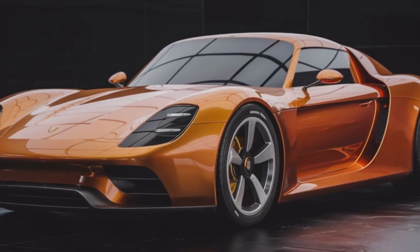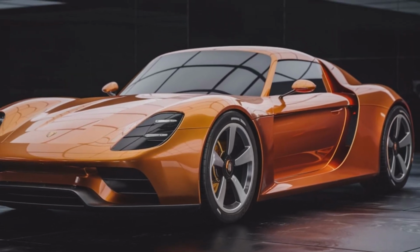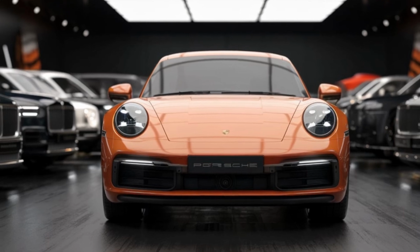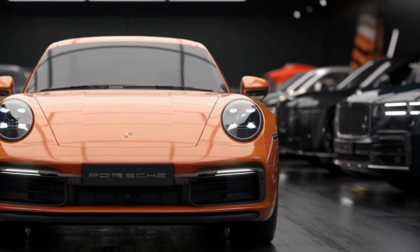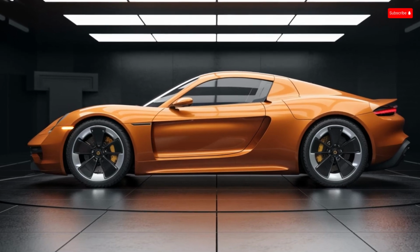Let's break it down. At first glance, the Porsche 912 might look almost identical to the legendary 911, and you wouldn't be wrong. The 912 shares the same sleek body design that Porsche enthusiasts know and love, with those iconic round headlights, sloping rear, and compact dimensions. But look a little closer, and you'll find key differences.